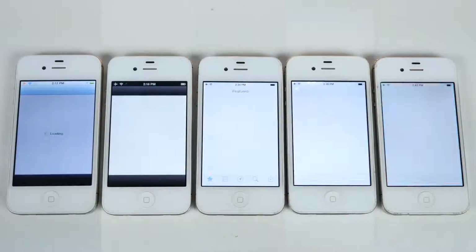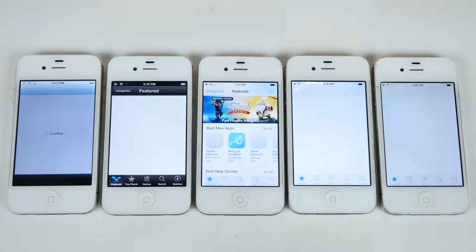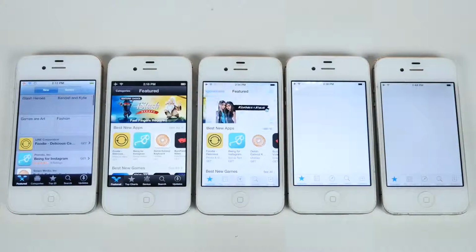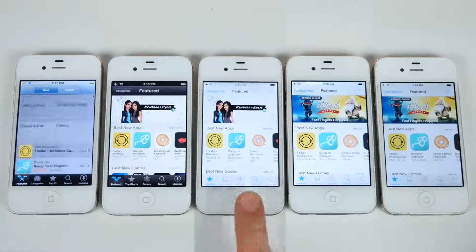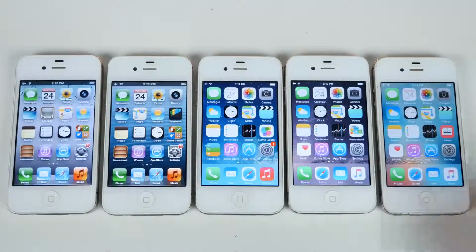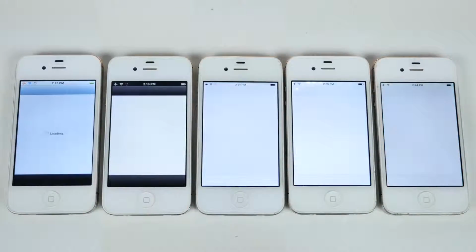And here's the App Store. So this is a web-based application, and it actually loaded the fastest on iOS 7, then iOS 6, and then iOS 5, which can't even display it properly, then iOS 8 and 9. And let's go ahead and test its counterpart, iTunes. Same deal, web-based, and here they go.